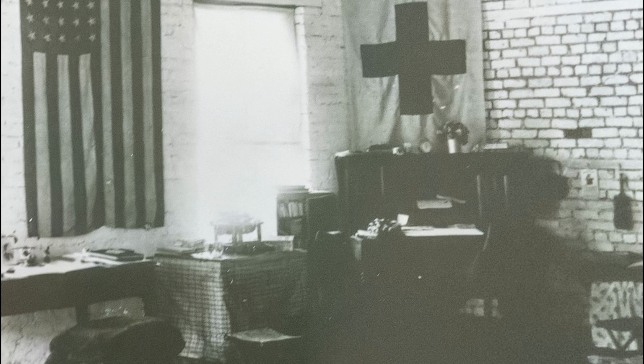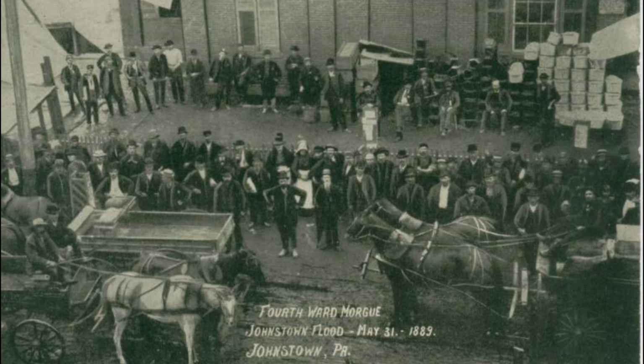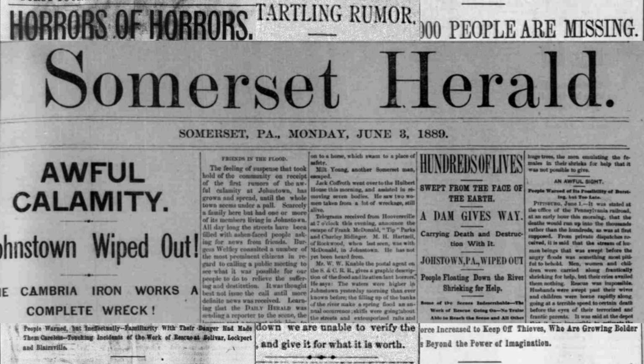Cambria Iron Works would work to reproduce the train tracks that were ripped as a result of the flood. Socially, the flood was the first major disaster the American Red Cross aided. Without the Red Cross, Johnstown most likely would not have been able to rebuild, nor even clean up the pile of the deceased. News coverage of the Johnstown flood and the relief effort helped establish the American Red Cross as the major disaster relief agency in the United States.